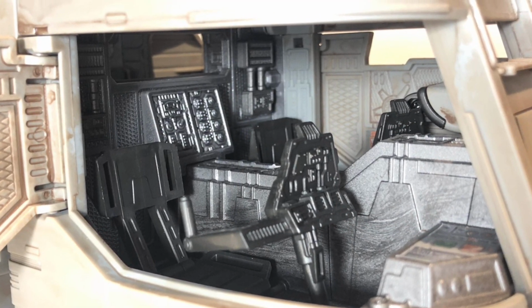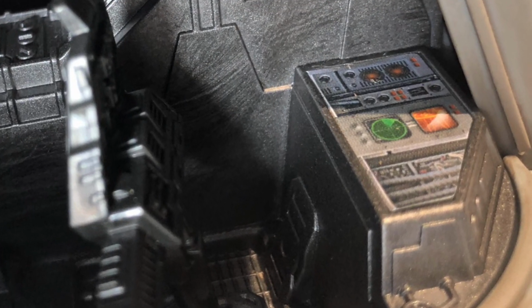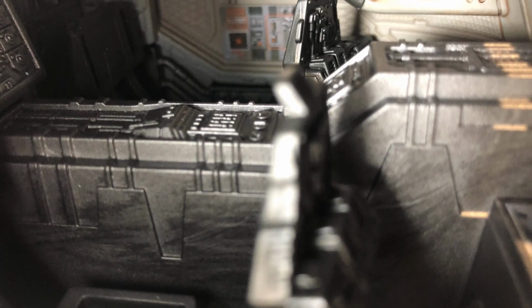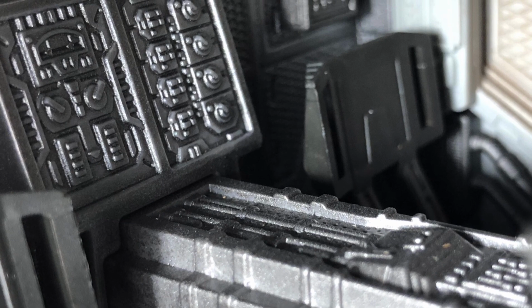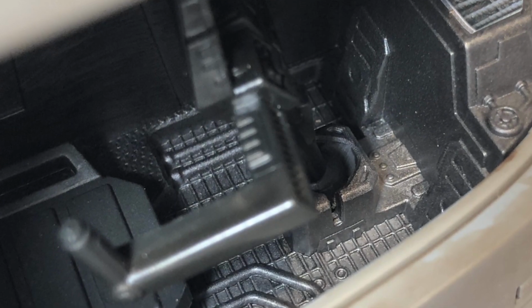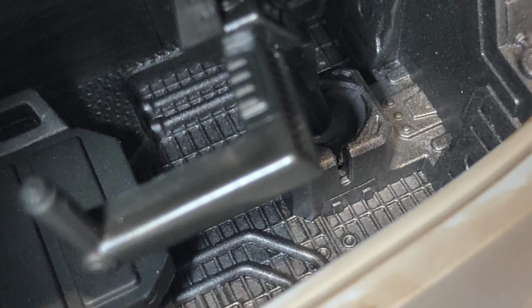Man, talk about details. The front end has a really cool dash with a printed sticker, but the details on the sticker look really sharp. Pretty much the entire thing is that gunmetal silver, but it really works. A really detailed center console with just kind of buttons and gears you can have your figures push on and stuff. On the back side of the seats, really cool mechanical objects. Again, the floors, so much detail. Areas that don't really have to have details are still jam-packed, and it's so fun to explore.